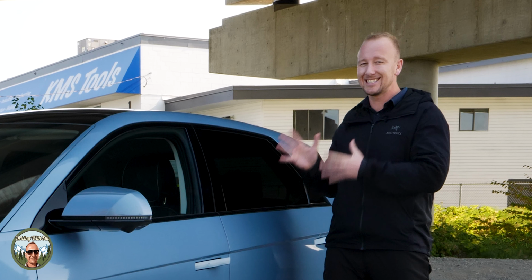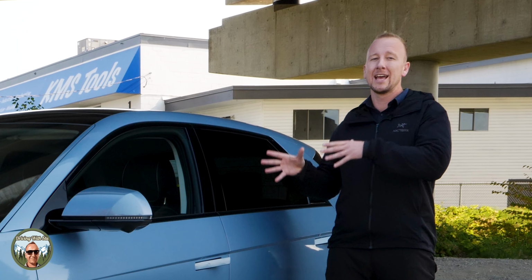With all things considered, I'd have to give the IONIQ a solid 7 out of 10. I love the exterior styling. The seats are super comfy, the range is great, and so is the charging, but they could have done a better job on the center console and the dash.